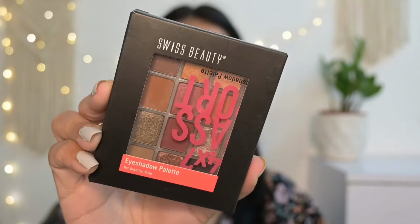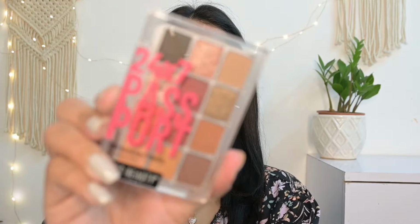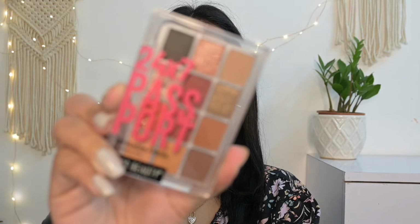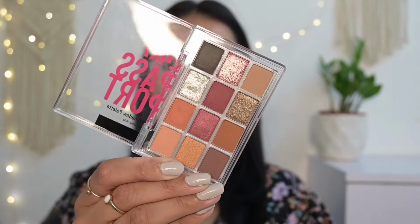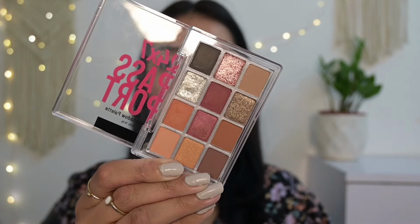Coming to my eyeshadow, I'm using Swiss Beauty 24/7 Passport palette in the shade Night, and this is the second time I'm using this palette. This palette retails for 429 rupees and has 12 different shades, both matte, shimmers and even glitter shades, and the shades are so beautiful. Look at those shades.